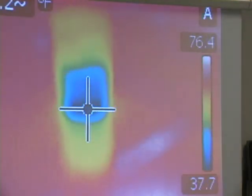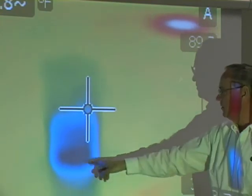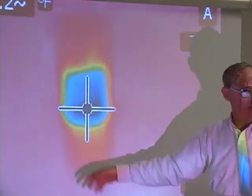It's got 90 degrees, 76 to 37. It sensed everything around it, room temperature, down to what it thought was the coldest. Now if you move it up to where it includes this hot spot, it changes the scale. You don't get the resolution that you can if you zoom.